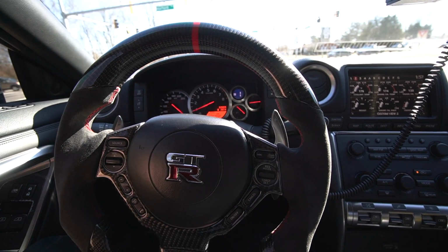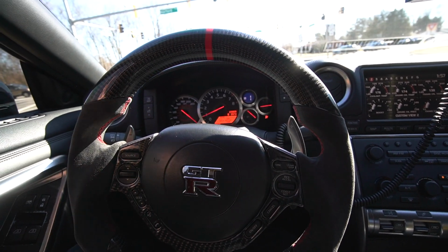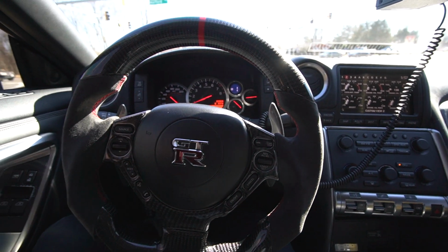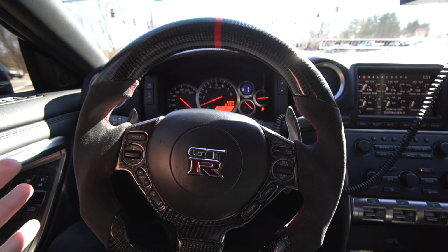It's such an advanced computer system, it's the king daddy of computer systems for these type of cars, which is freaking insane. It just makes it work and drive like stock. It's the only way to explain it.